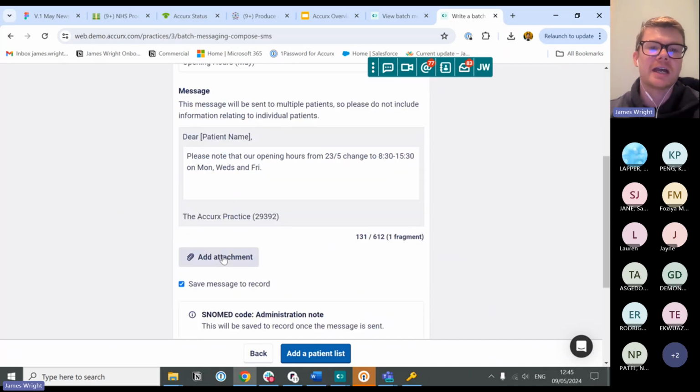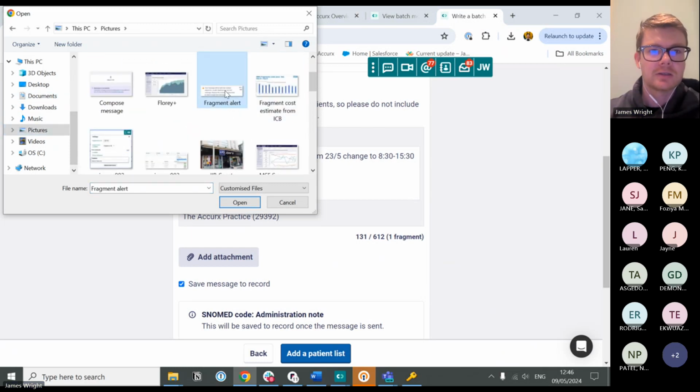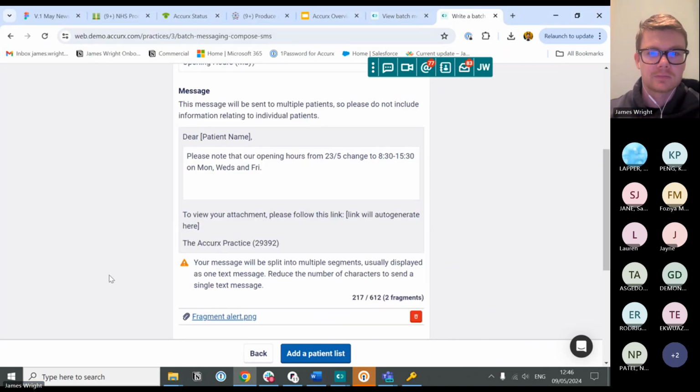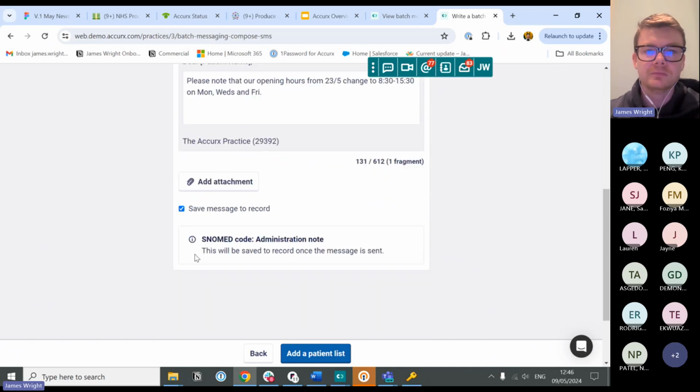And that's just one fragment. If you wanted to add an attachment, for example a PDF of how to find directions to the practice, or some advice if you were sending out a long-term conditions management message, you can also create templates that have an attachment as standard, and that will go to all patients, and they'll just get a small link. If I can send that. Yeah, because of that, that's tipped it into 2 fragments, because there's a link to view the attachment as well. But I'll remove that for now.